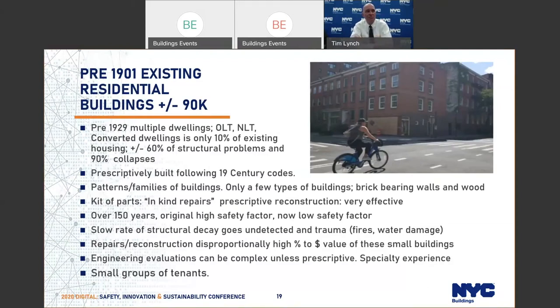Pre-1929 multiple dwellings, old lot tenements, new lot tenements converted. It's only 10% of the population of houses in New York. 10%, it's not a lot. We got it down to 90,000 buildings now, but it has 60% of all of our problems and 90% of our collapses. So if you've got one of these things, you've got to pay attention to it.